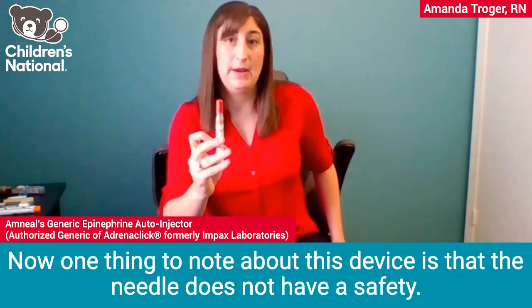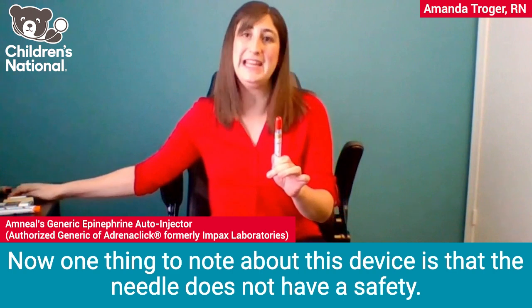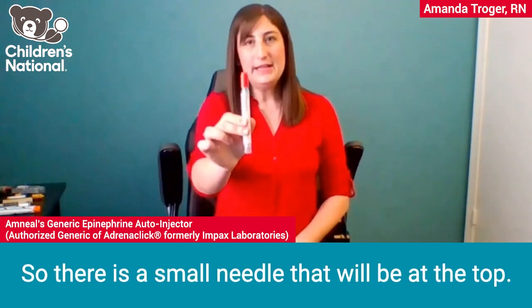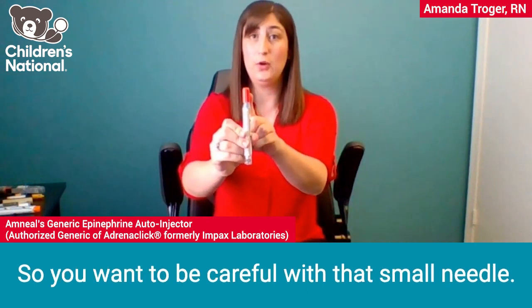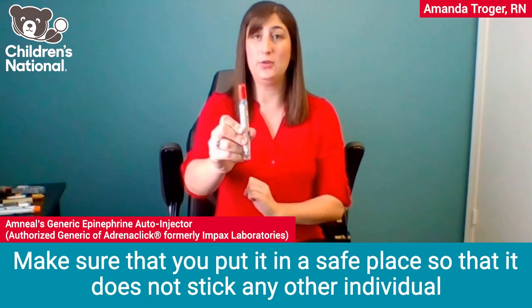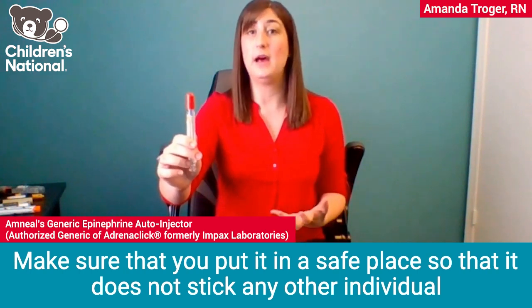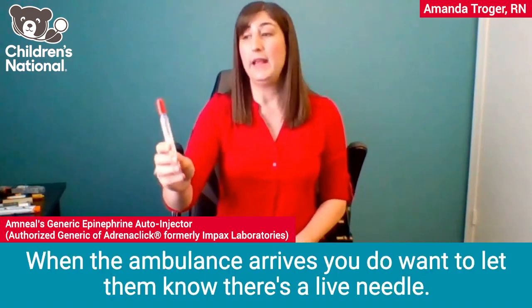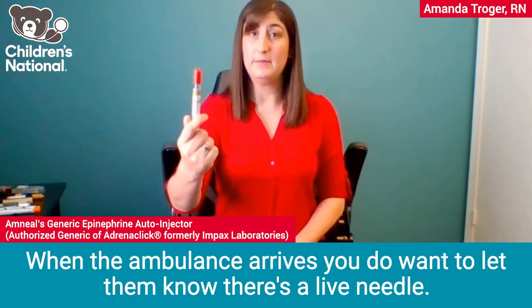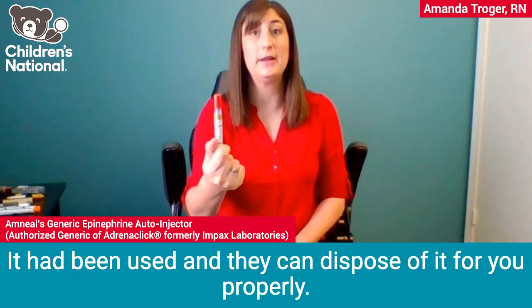Now, one thing to note about this device is that the needle does not have a safety on the needle. So there is a small needle that will be at the top. So you want to be careful with that small needle. Make sure that you put it in a safe place so that it does not stick any other individual in your home. When the ambulance arrives, you do want to let them know there's a live needle, it had been used, and they can dispose of it for you properly.